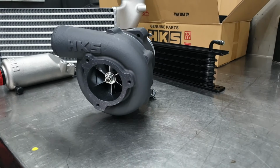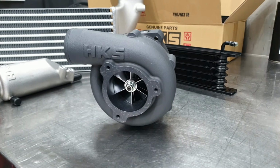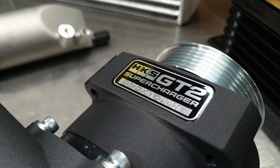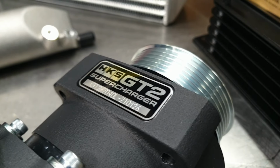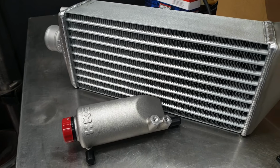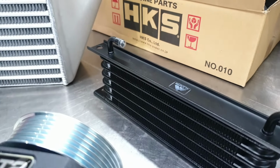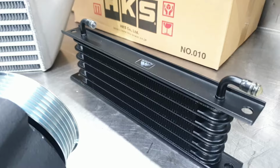The HKS kit comes complete with the new V3 Supercharger that features a revised inlet pipe with a larger inside diameter, a larger pulley and the removal of the restrictor plate. Efficiency of the supercharger is enhanced by a much larger intercooler, and we also highly recommend fitting the optional engine oil cooler.